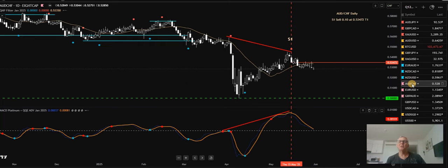Right, Aussie Swiss in a sell, again hidden bearish divergence there, which you can see there. Little bit going sideways, but we're starting to head in the right direction. The MACD Platinum's getting close to the zero level. Again, big round number, it's the 50 cent level. So you touch there, big round number. So we're looking good. Once this MACD Platinum gets through there, I'll look at closing half and probably putting a stop just above these highs or something like that.